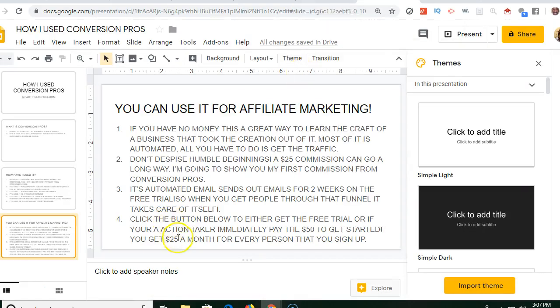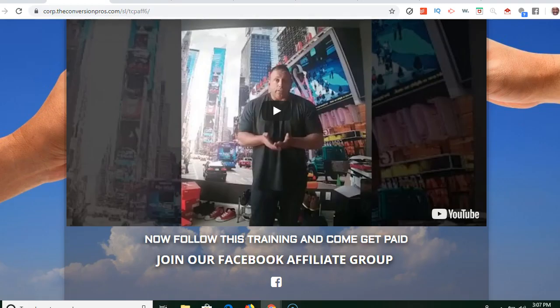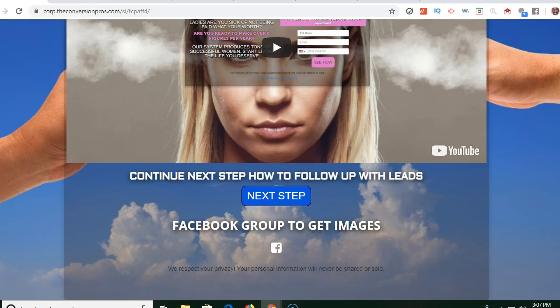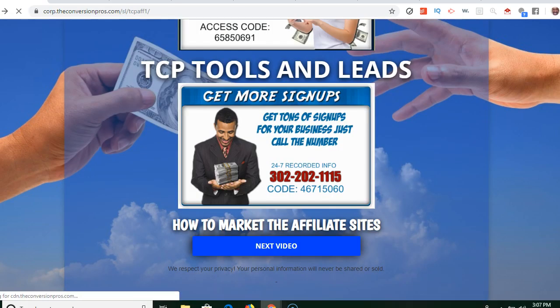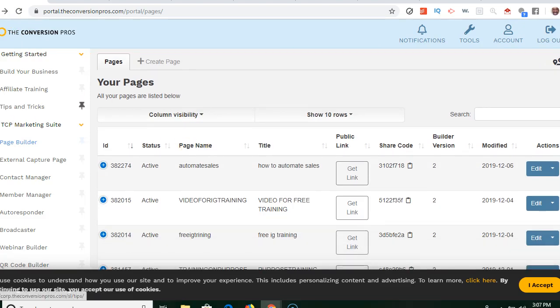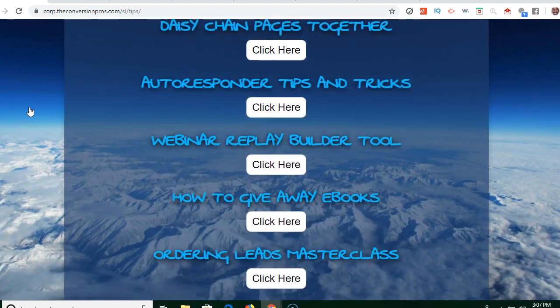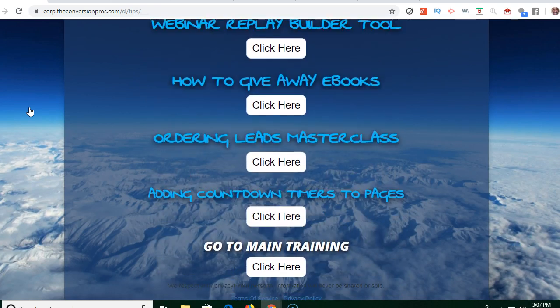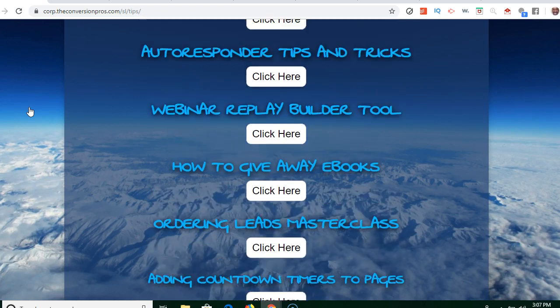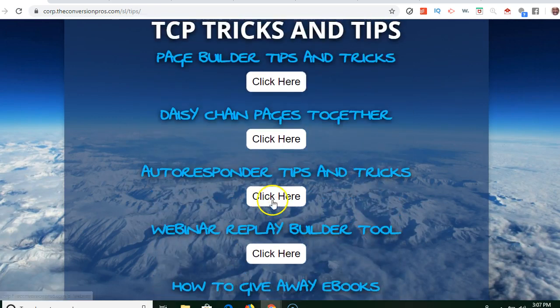So it's $25 per person, and there's gonna be a link at the bottom for a free trial for 2 weeks, or you're gonna see a trial for just getting started. As you can see, the training is there. Training is here. Tips and tricks. Stuff like this. I wasn't even looking at this type of stuff. And don't be afraid to dig in.